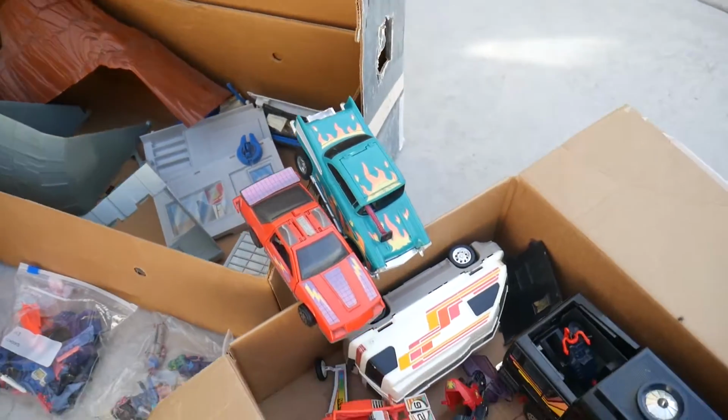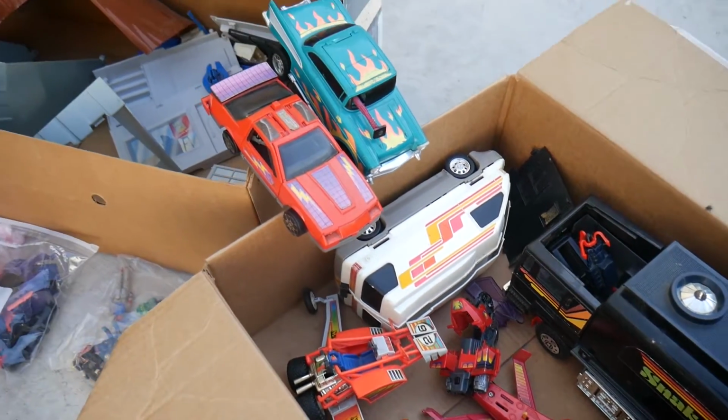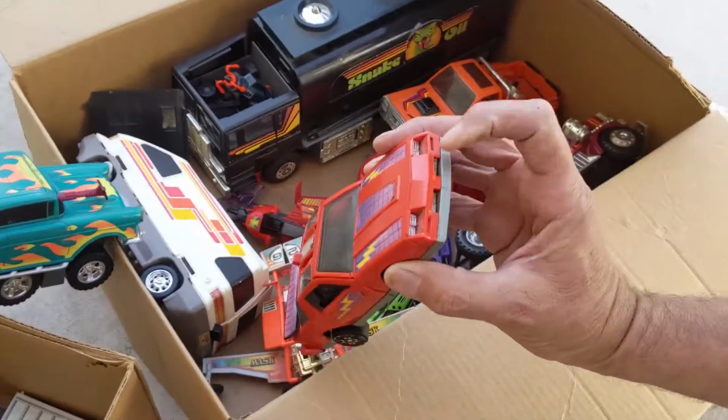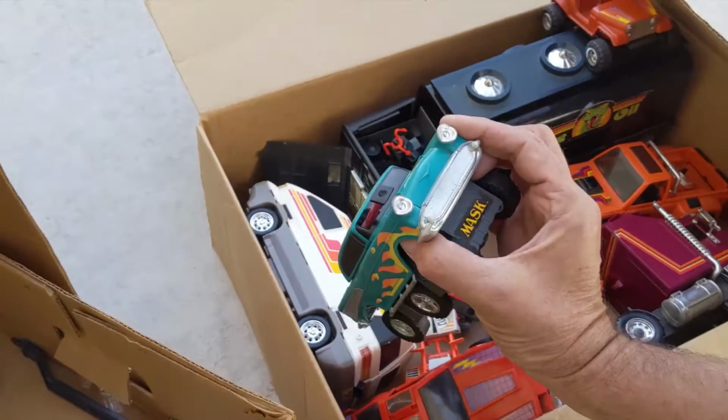I'm not really familiar with what all these cars and guys are, but it looks like everything goes together. It did say something on one of these, like Nest or something. Let's see, I think this one says it, Mask.